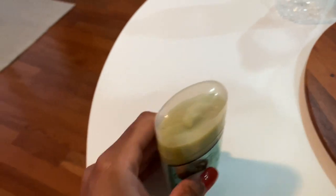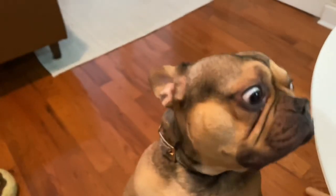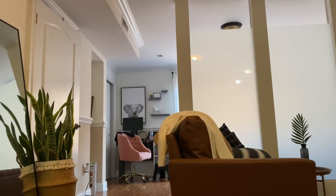Okay. So we're going to take this. Looks like you apply it like deodorant, just on his snout. Gosh. He hates it. Little does he know. Hopefully you guys can see this. This wasn't really well thought out as far as how I'm gonna do this. Okay, how about I do this? I'll hold it.